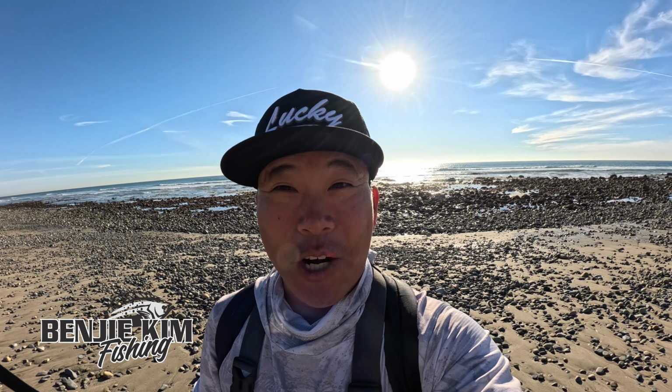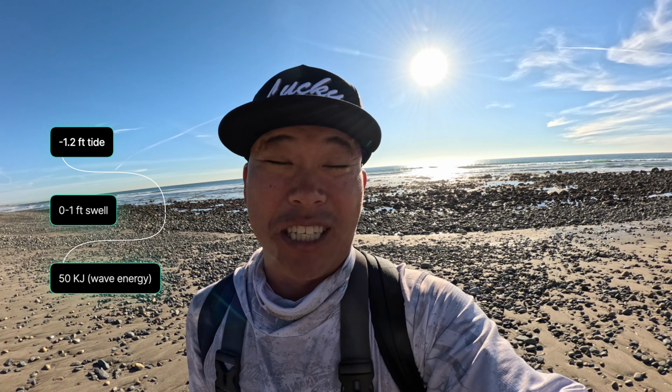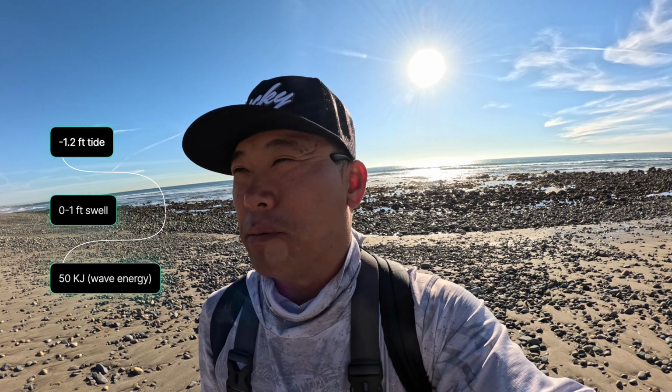Well, here we are on the surf. It's a beautiful tide. Such an important part of a successful surf fishing outing is the conditions that you're dealing with. It's an afternoon low tide. We're gonna bottom out at about negative 1.2 today. Super, super low tide. And right now it's a 0 to 1 swell. I think it's gonna come up to a 1 to 2 foot swell by the time we finish today.